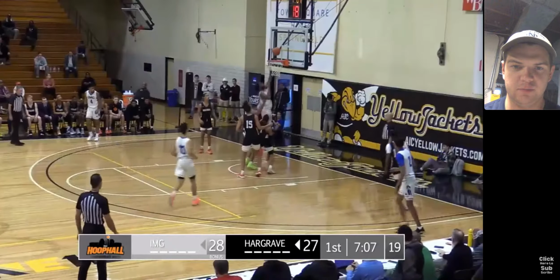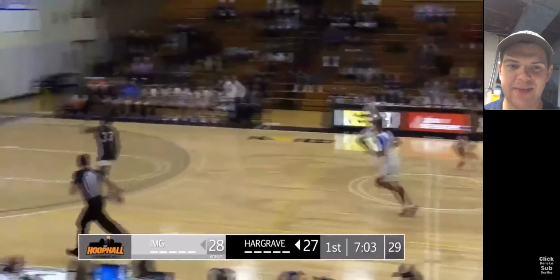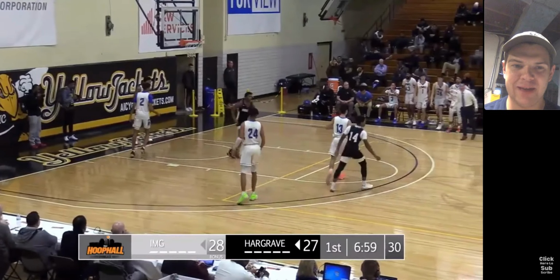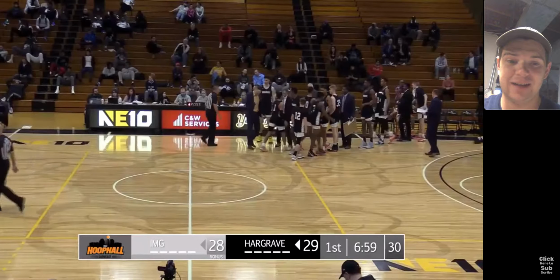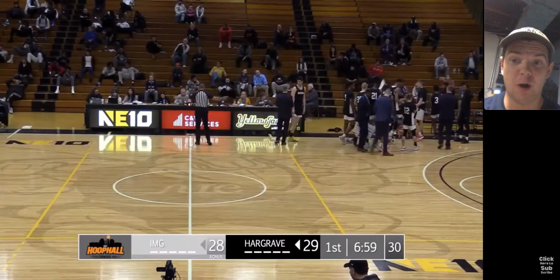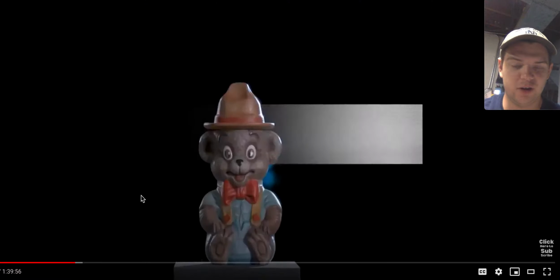It's a nice Euro. Can't really get it to go. And again, that's where Martin Jr. really needs to be back on defense because he was the last man back for IMG, and you can see they're going to call timeout right here. The second that shot goes up, he needs to be sprinting back, especially if he sees that Hargrave player moving back towards the other side of the court. That's just like a lack of awareness and a lack of effort, really.